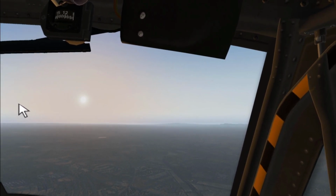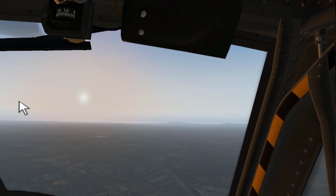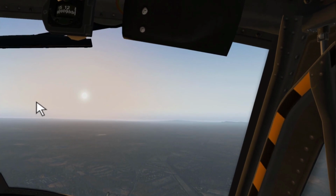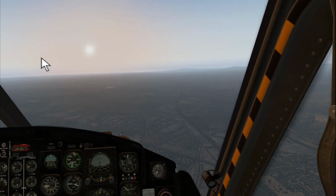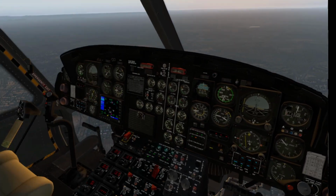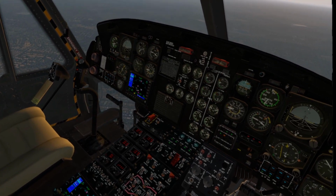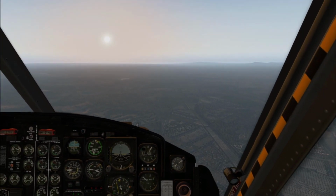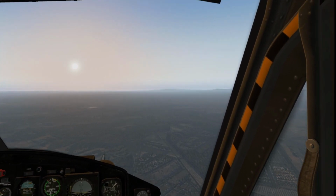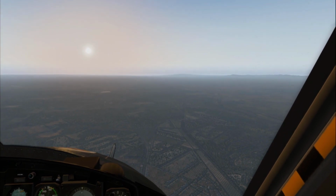And you can't see what I'm doing because when I click on the main panel for the Garmin to come up, it doesn't show up in VR. I wish it did. It would be so much nicer. But that's one of the problems with VR, is that some of these panels just don't show up. The perfect example of that is the GTN 750, which is not VR compatible. Not for the pop-up.